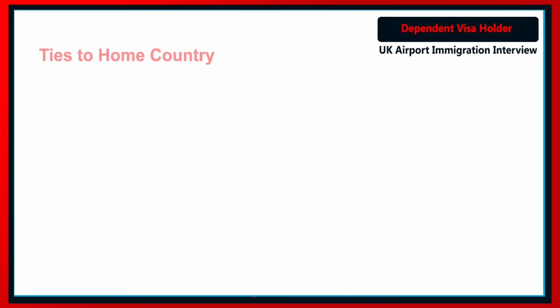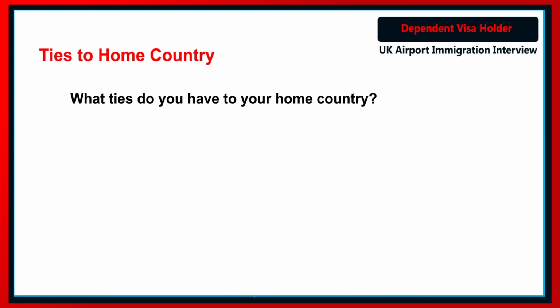Next, you might be asked about any ties you have to your home country to understand if you're likely to return when the primary visa expires. What ties do you have to your home country? You could say, my family is in Mumbai and I have family responsibilities there. We plan to return when my husband's visa expires.